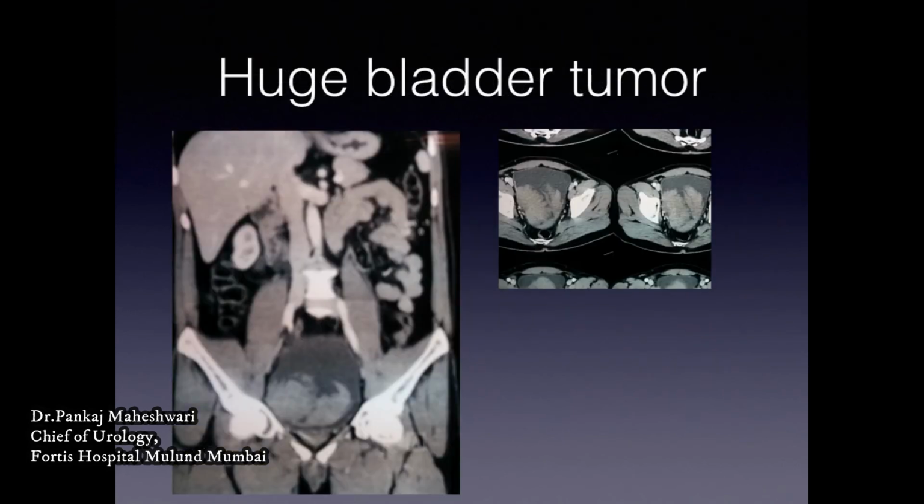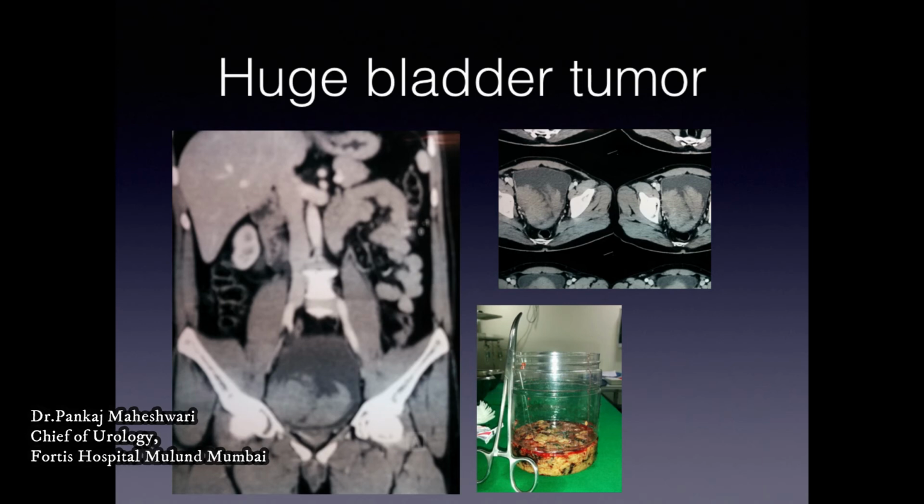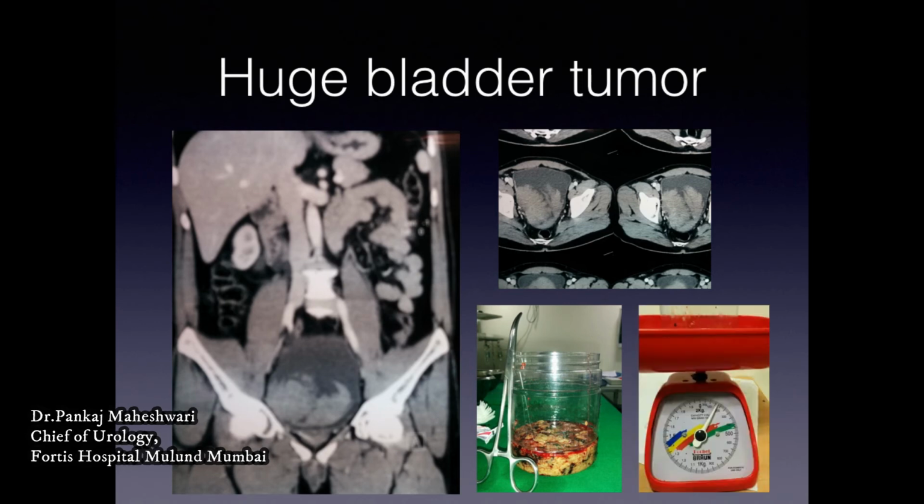Another young man presented with a huge bladder tumor, nearly 9 centimeters, filling half of the bladder. When we looked at these images in detail, it was identified that the stalk of this tumor was very short and probably it would be possible to completely en-bloc excise this tumor. It was possible to do this. The procedure took nearly 60 minutes. The tumor was removed from the bladder by morcellation, and the morcellated weight of the tumor was nearly 170 grams.